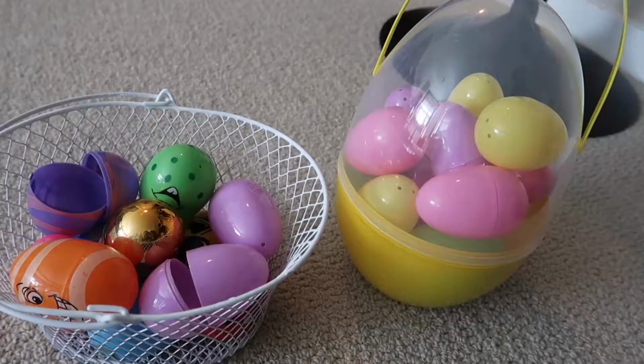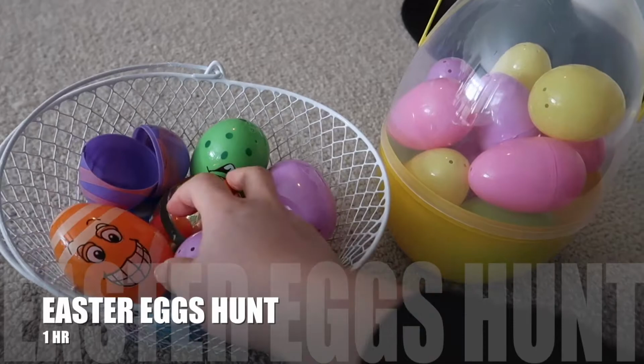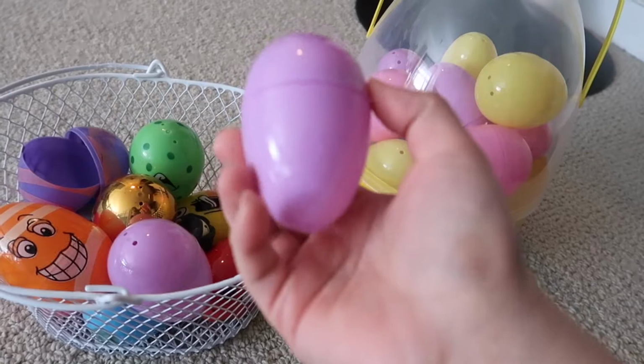I'm thinking when it is close to Easter, I'm also gonna hide all these eggs around my house. So I'm gonna put something inside, like small toys or chocolate, and he can try to find it. I'm gonna draw a map, so hopefully he likes it.